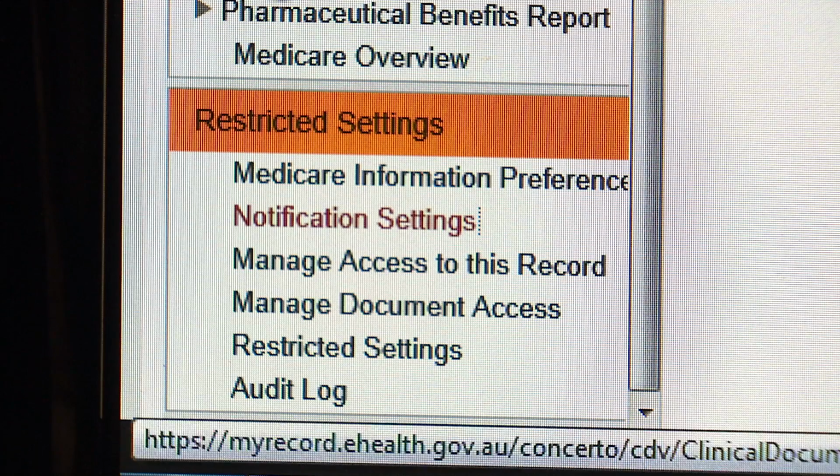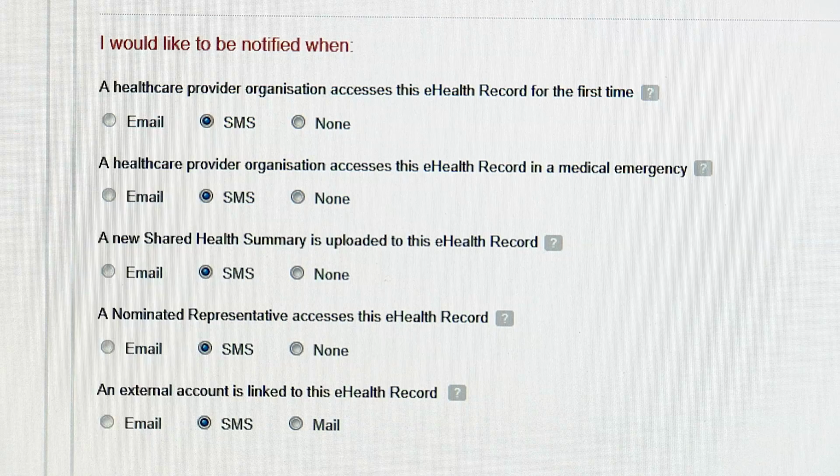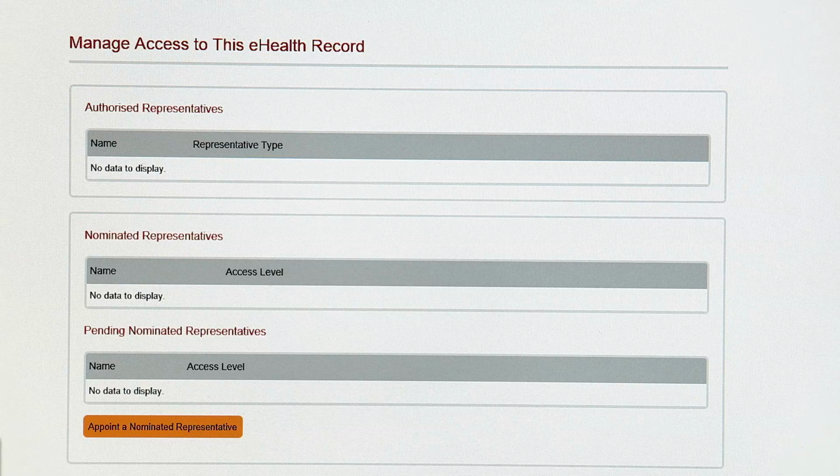So over here, if I go into your notification settings, you can see on your record who's actually looked at your records. You can put on there notifications which say, if somebody looks at my record, please send me a text. Then you've got access to the record. Now, you can say any health professional on the system looking at it, I don't mind. Or you can say, no, I don't want anybody to do it unless I give them a code. And you can set up a 4-digit code, like a PIN for the bank, and say only when they give this to the professional and they put it in, can they look at it.